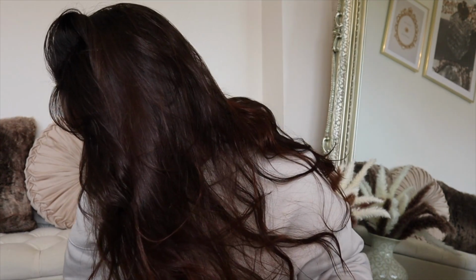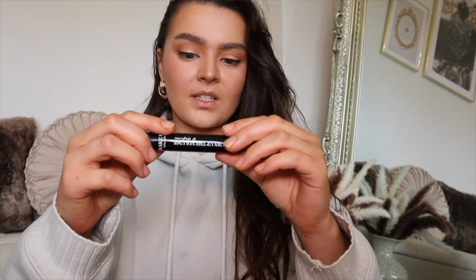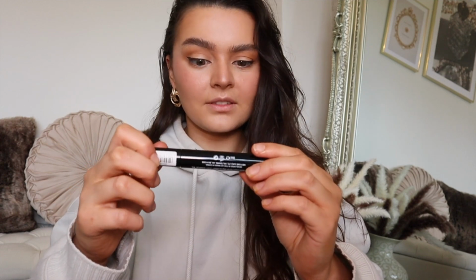Right, I really like that eyeliner. Let's see if you can see it. That is so nice. Right, let's try the mascara. So the mascara I got says it's got lengthening fibres in it for £1. Turn up the volume and define. I got it in the shade Brown Black.